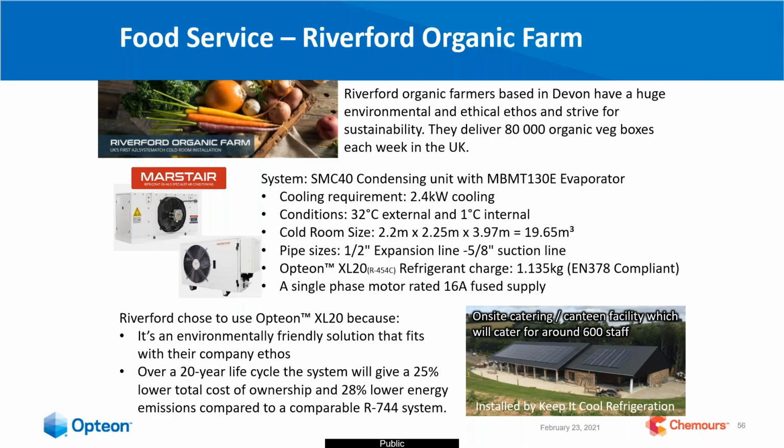And finally, one that's perhaps a bit closer to home, Riverford Organics wanted to put a cold room in for the food that their staff eat in their canteen. Master have put together basically a condensing unit and evaporator unit. All the calculations are done as far as refrigerant charge is concerned. Just over 1 kilo is used in this particular unit in this case study.